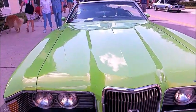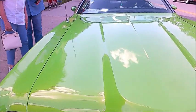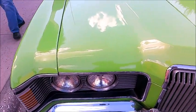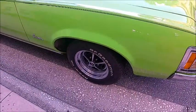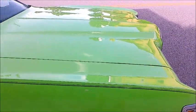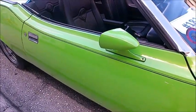and the owner very graciously raised the hood so you'll see what the engine looks like. Notice the pinstriping and the original wheels. We'll get to the underhood in a minute.